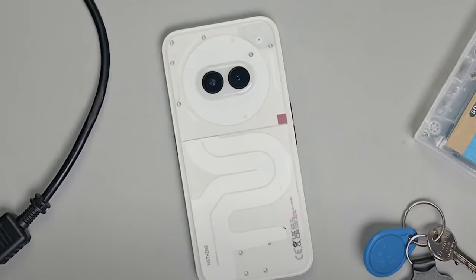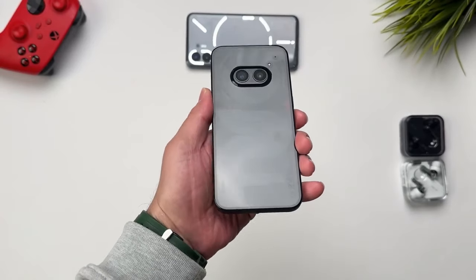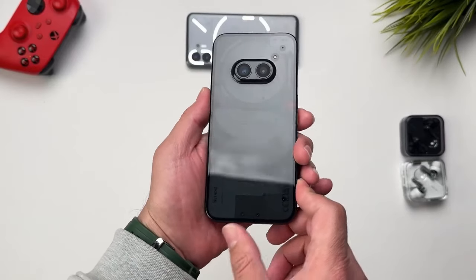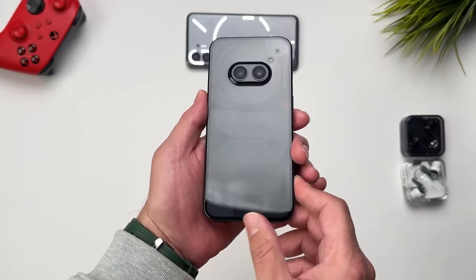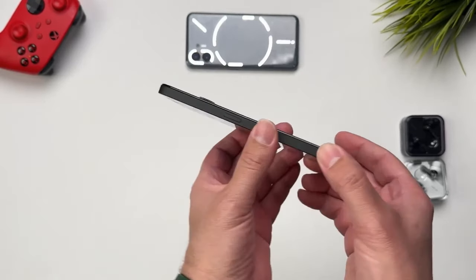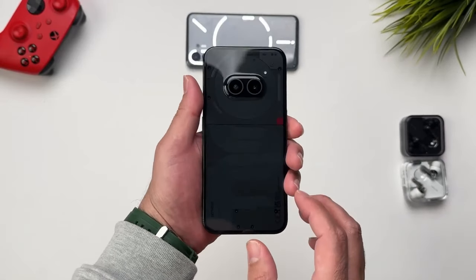The Nothing phone has a dual camera setup and a full-on glass back. It is a clear glass back which allows you to see the background, and you actually have an LED light structure on the back of the Nothing phone. I think it looks great. I think it's a really nice touch. I don't know if this would be a reason to buy this phone. This is what makes this phone unique.